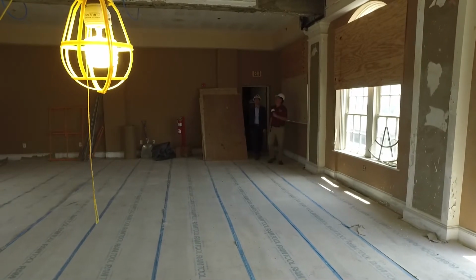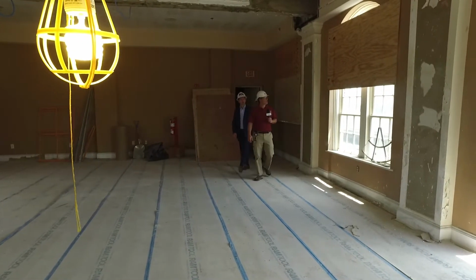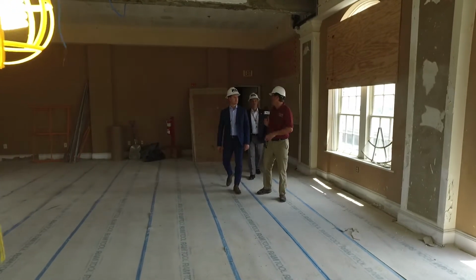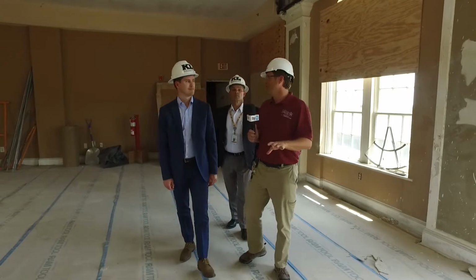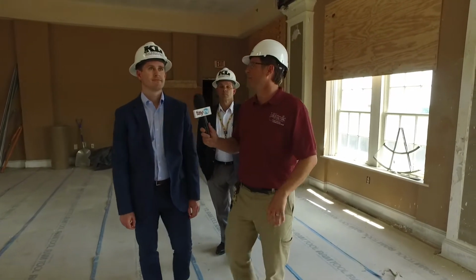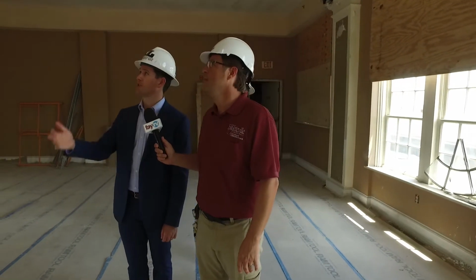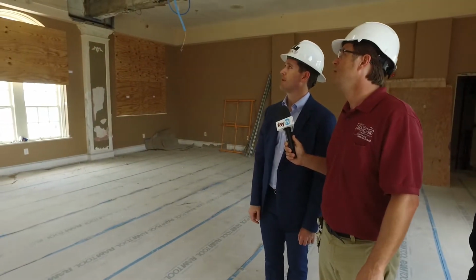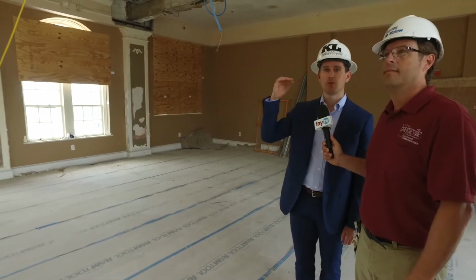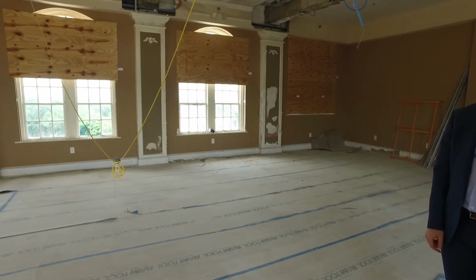Wow, this is such a beautiful space up here. I could see back in the day when this used to be a ballroom why this was probably one of the more popular spots in this building. So tell me about what you have going on up here. Yes, right now there's been a little bit of demolition done. We need to reinforce some of these beams up here, add a little bit of steel to them because we're setting some new mechanical units on the roof here. So that way they can hold those loads.